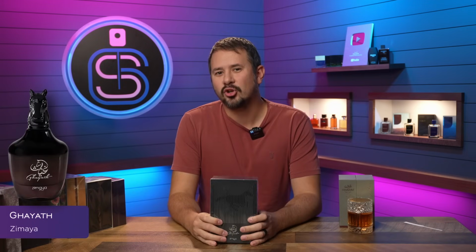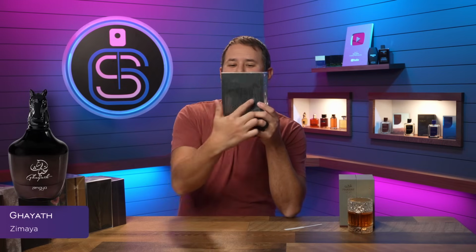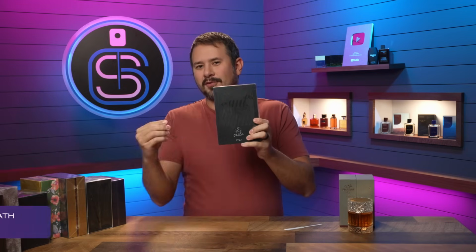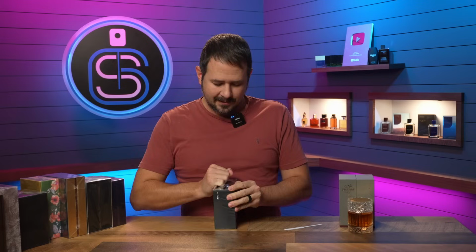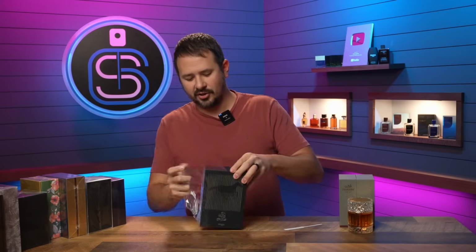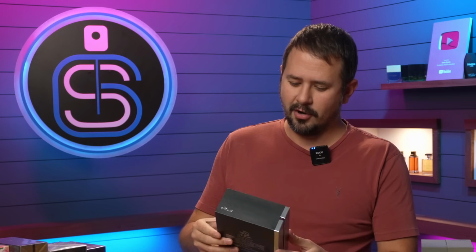I am gonna butcher everything. So this one's kind of interesting. It has a horse right here on the front, and it's one of those deals where if you slide it, I think it looks like it's running. We'll take a look here in a second as I open it up. I'm gonna try to move pretty quick today because there's so much to cover. Don't want it to be a 40-minute video.